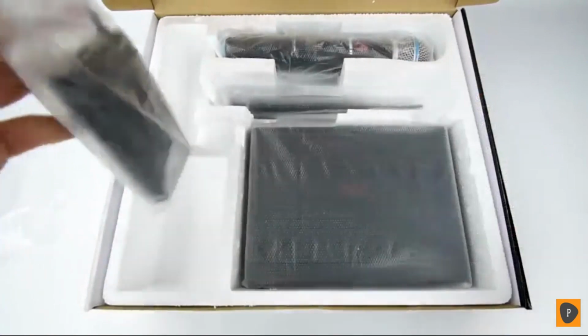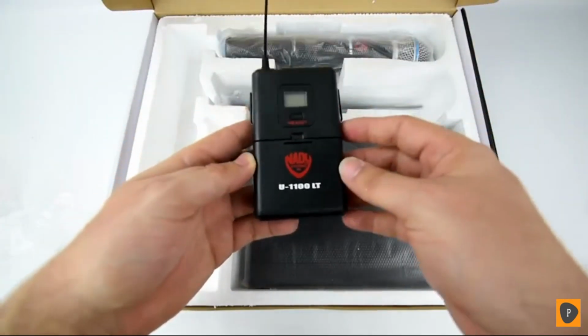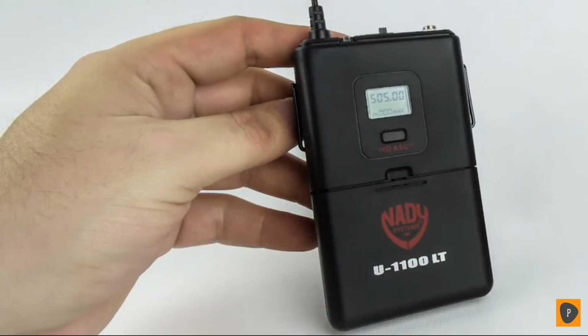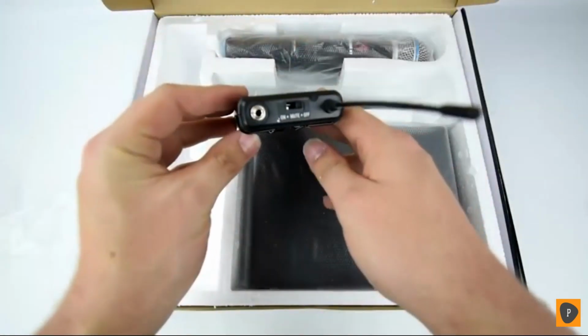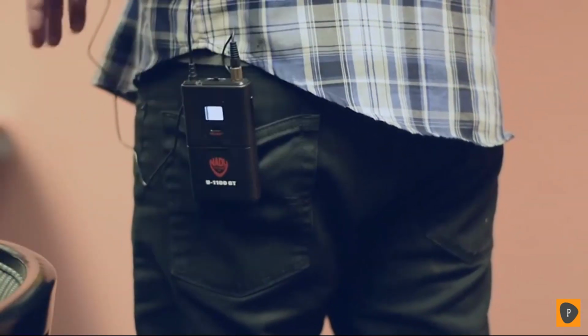Let's take a look at the U1100 LT Wireless Body Pack Transmitter. On the face of the wireless body pack transmitter, we see an LCD window that displays frequency, channel, and battery level information. On the top side of the body pack, we see the transmitter's mounted antenna, off mute on switch, and 3.5mm locking input mount, all conveniently accessible while attached to your belt or pocket.